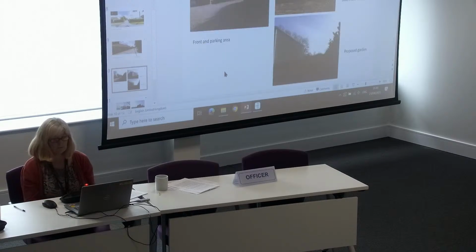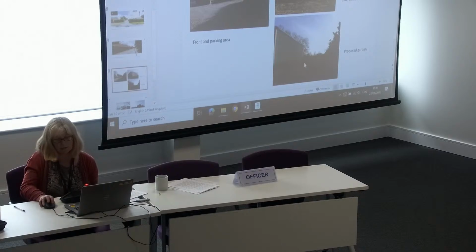So this is the current barn, as you can see, a profile sheet barn, fairly standard in scale and form. It won't change at all in terms of its scale and proportions, and again you can see the extent of the site, which is enclosed by existing boundary hedges all the way around. This won't change.